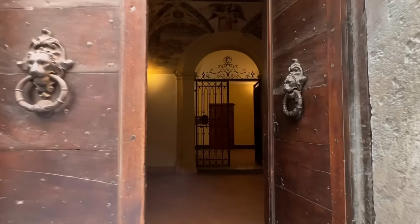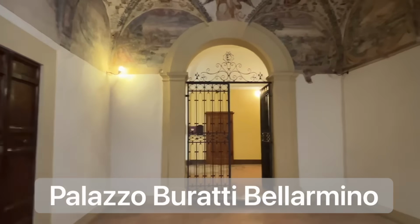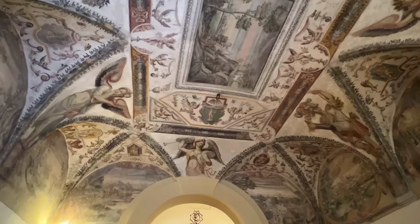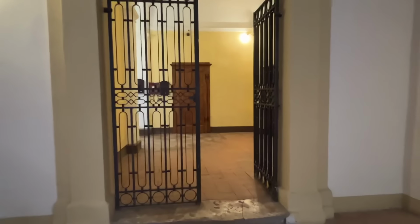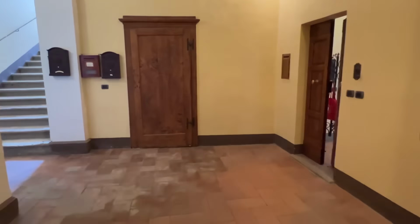Well, welcome to my palazzo, or at least my part of this very giant palazzo. So when you come in off the street, this is your ceiling from the 16th century. So the palazzo was built around 1540 to 1560. And of course, things have been changed a lot over the years, but the basic structure is the same. It's part of the Centro Storico of Montepulciano. So let's go inside what we bought, and we're very excited about.